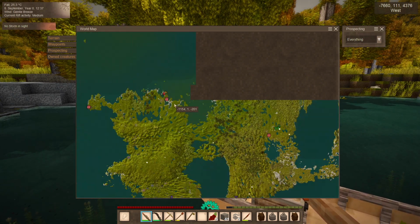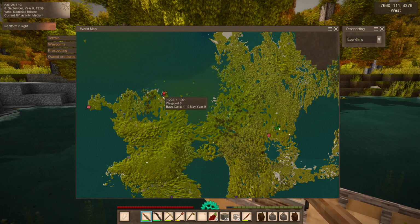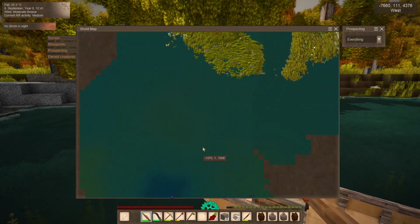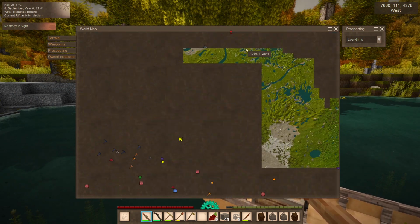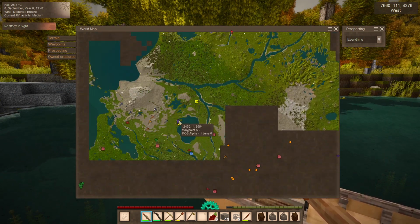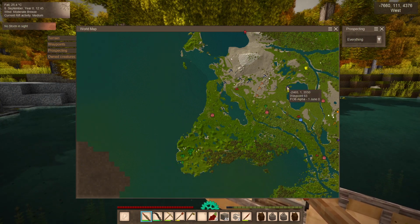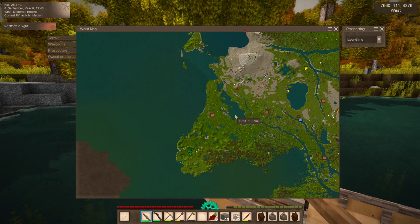I think that's that one, isn't it? No, that's one. I need base camp 2 then, don't I? That FOB Alpha. I don't even need to go that far. I need to be here. So that's not actually too bad. We can get back to Alpha anytime and tackle that.